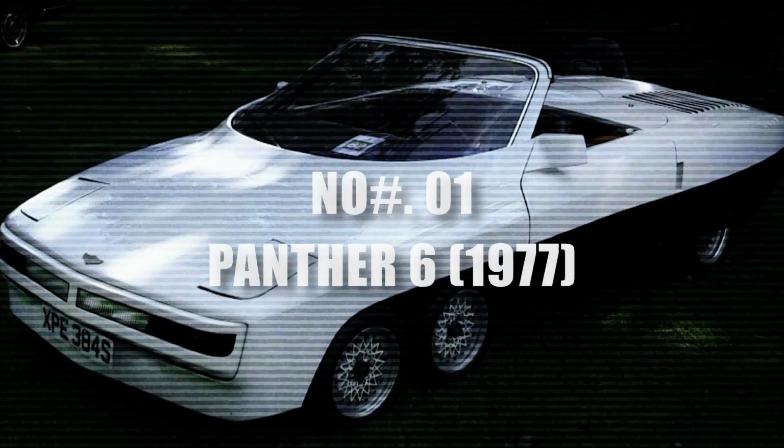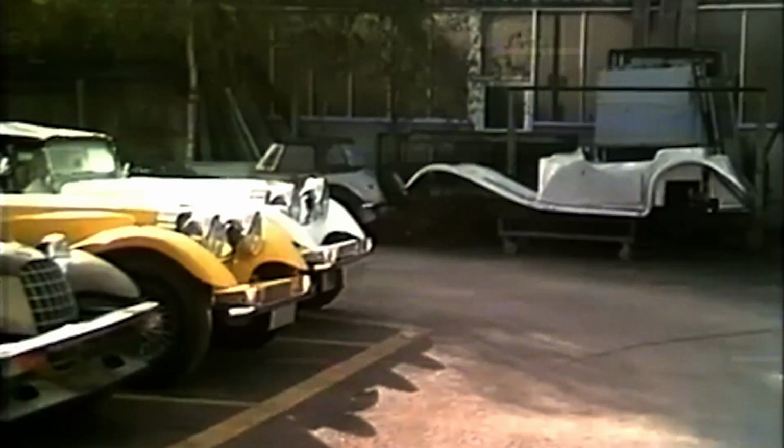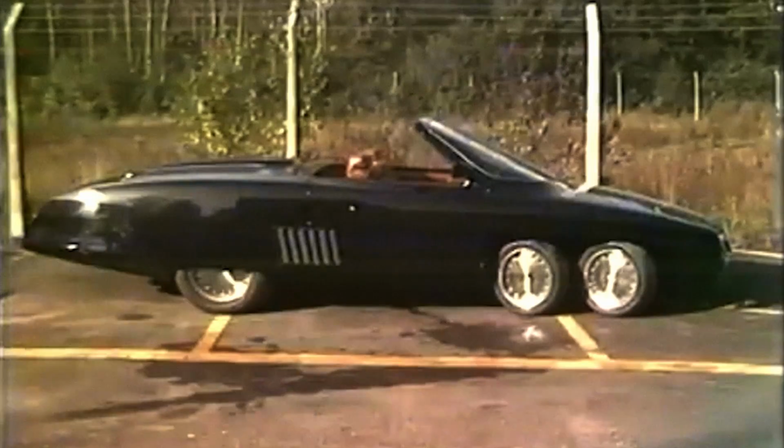Number 1. Panther 6. Every motor show manages to drum up a star exhibit. Motor Fair has bagged itself a sensation. It's this, the Panther 6, a production car. Imagine strolling into the 1977 London Motor Fair and being absolutely blown away by the sight of the Panther. This beast of a car was 16 feet long and almost 7 feet wide, making it impossible to ignore. People were either speechless or mumbling in awe.